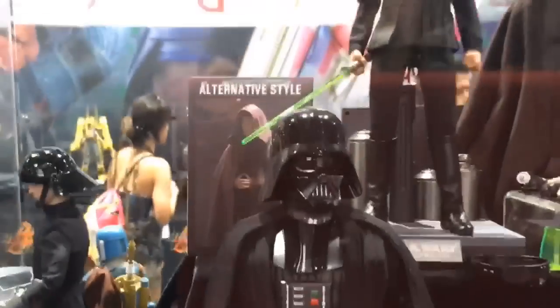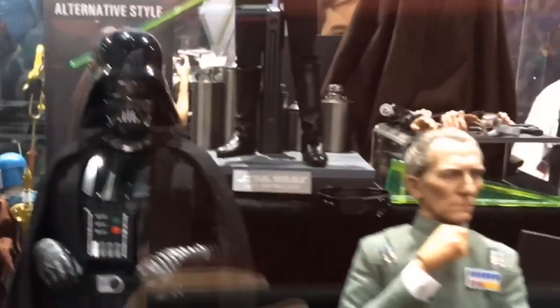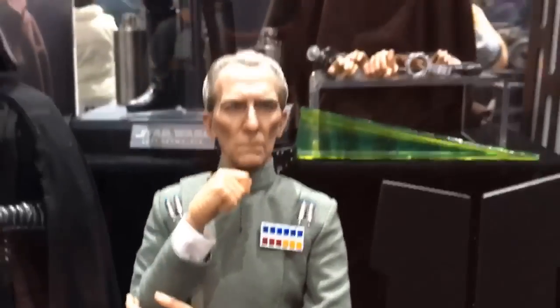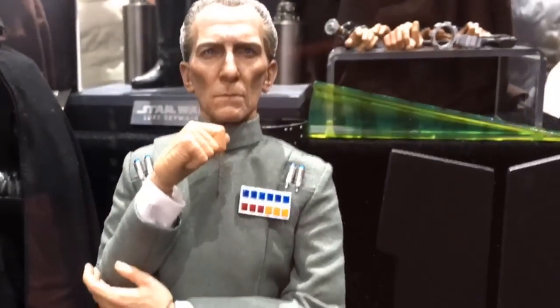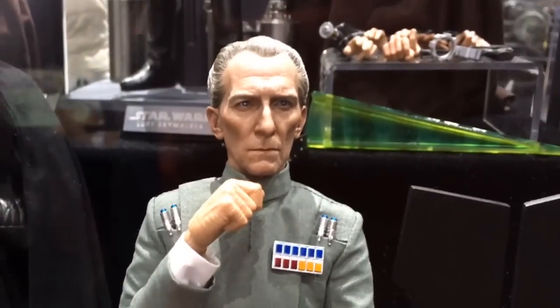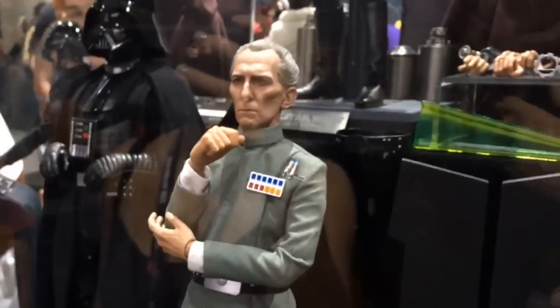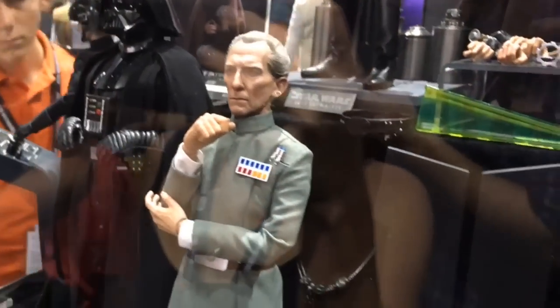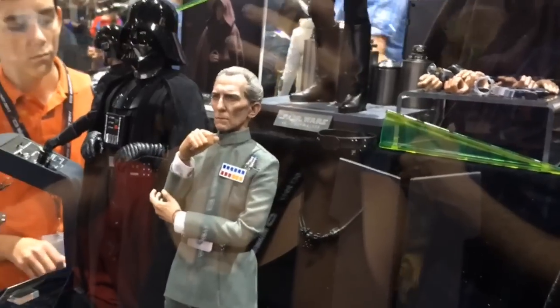Okay, so we had a lot of people asking, when are you going to do Moff Tarkin, Grand Moff Tarkin? Well, Hot Toys. Look at that. This is not CG. This is a 6-scale figure. Hot Toys has delivered on the Grand Moff Tarkin figure, and that is so cool. That's a great pose for him too. Yeah, a lot of people asking for this character, so now you can complete your perfect Death Star collection.